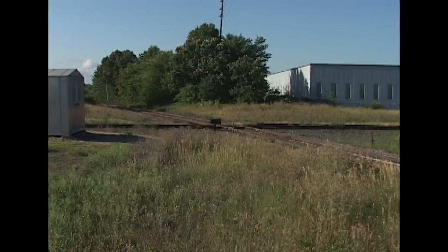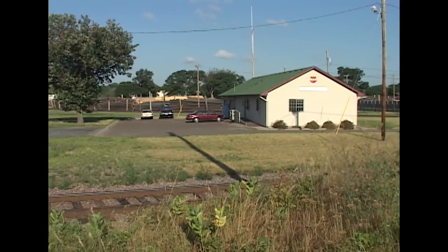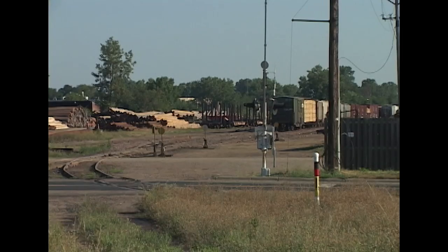We set up at the Diamond with the Canadian Pacific's Withrow Sub in New Brighton. This track is also the former Wisconsin Central line to Owen, Wisconsin, now operated by the Canadian National. It is also here that the CN maintains a building for their train crews. To the north of the building is the Pole Yard. That is the location of Bell Pole.